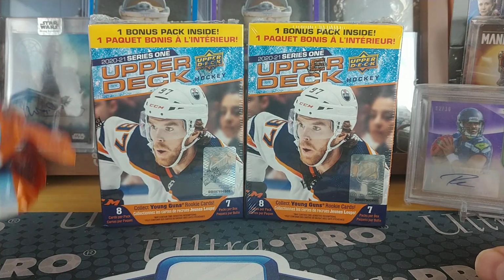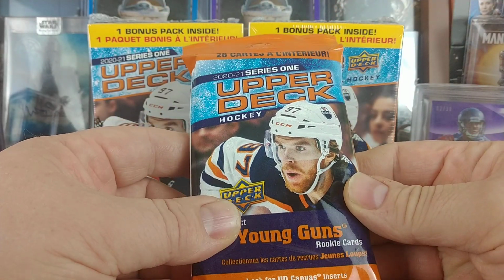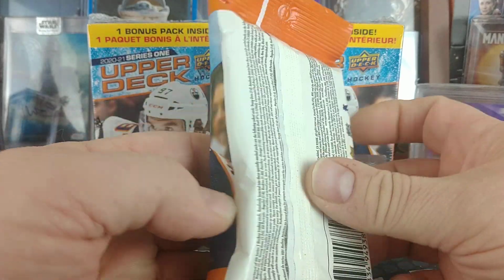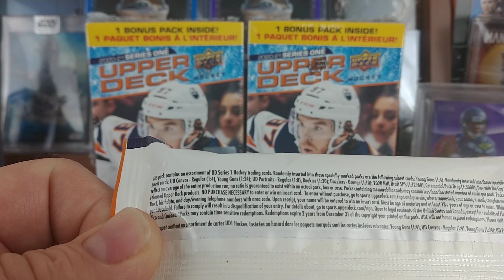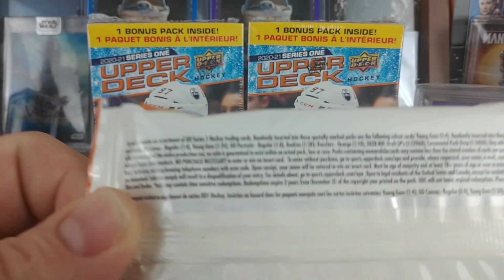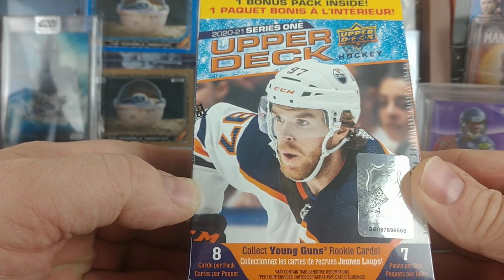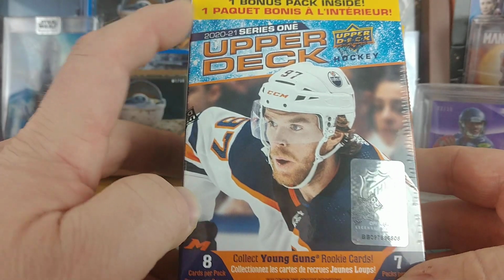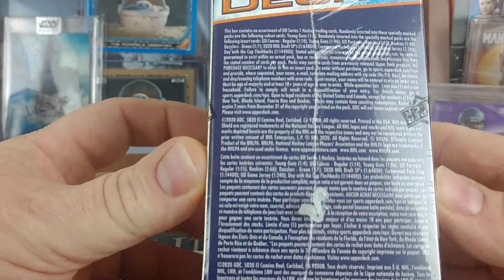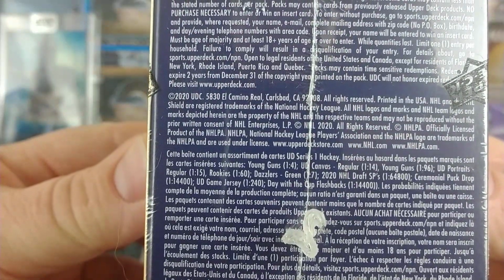Anyway, in the fat packs, it's 26 cards. I'm assuming you might get one Young Gun, but I would think the odds are probably like 1 in 3 packs, maybe. But anyway, there's all the odds in the fat pack. And then, as well, in the blasters, I don't know if it's technically 8 packs or not, because it says 7 packs a box, but then it says you get a bonus pack. So again, there's all your odds there and such.